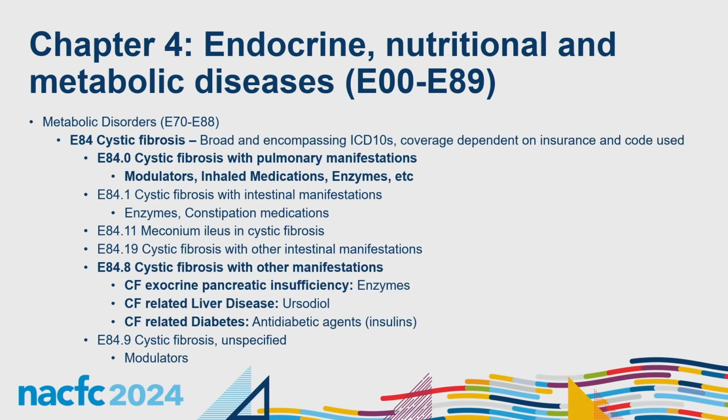Some of our other supportive medications can also be covered under E84.8, which is CF with other manifestations, where we have CFRD, CFLD, and any medication that might be matching the indications.